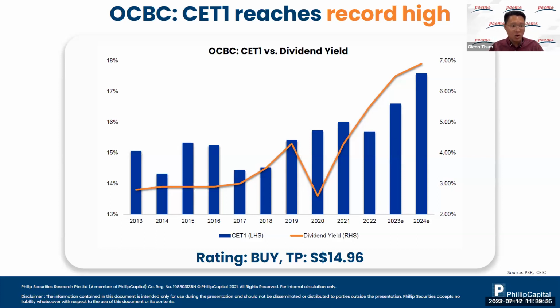However, when it gets too high, it can also show that the bank is not utilizing its excess capital well, and they should be doing either acquisitions or paying out more dividends. The other two banks, DBS and UOB, have utilized their excess capital well by acquiring the Citibank assets, and they also increased their dividends. OCBC has not acquired any big assets over the last couple of years, and they have increased their dividends, but their CET1 is still the highest among the three banks. I think the last quarter was at 15.9% compared to the other two, which are below 15%.